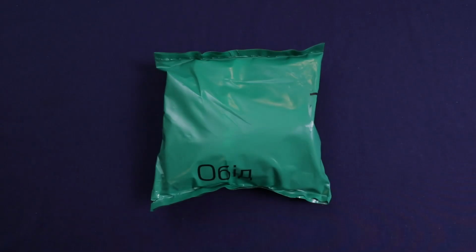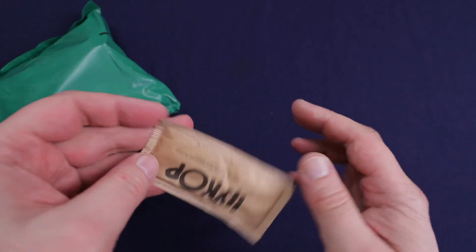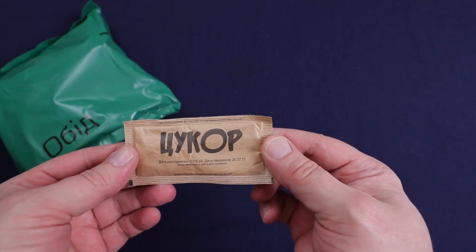And here we have lunch, or supper if you want to call it. I'm dying to see what this bread looks like. I don't know if it's going to be like the rye bread. I think that's out of the Estonian rations, or the bread made by Bridgeford. Okay, everything smells okay. First thing out, sugar.